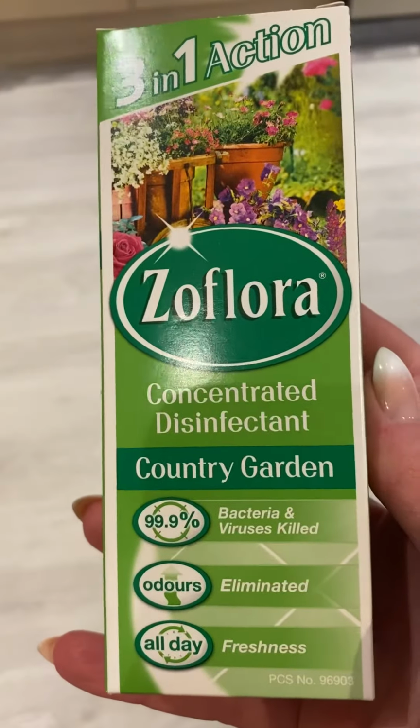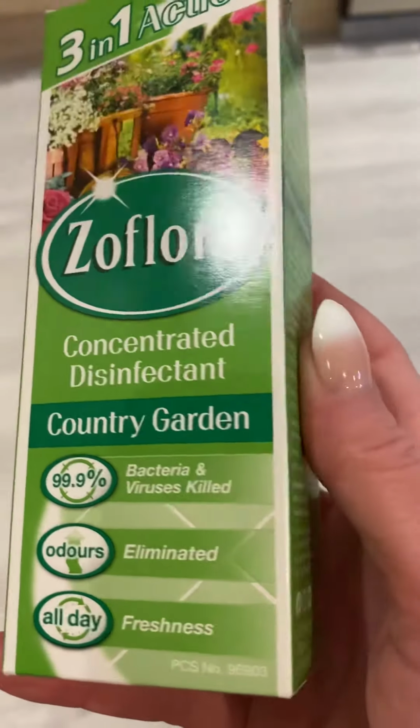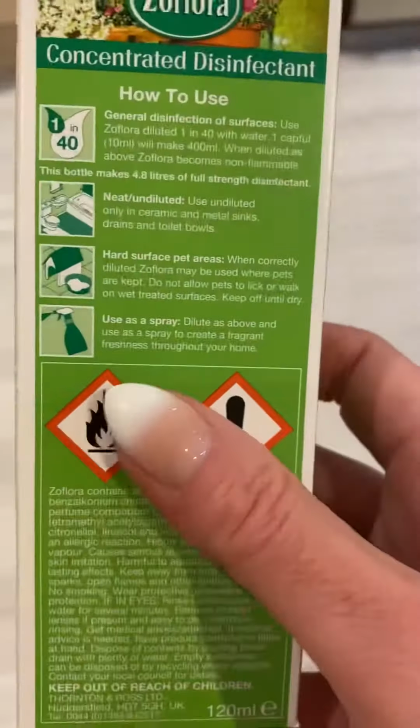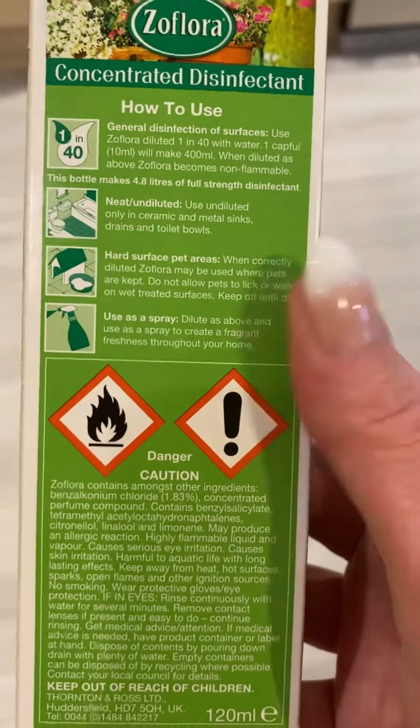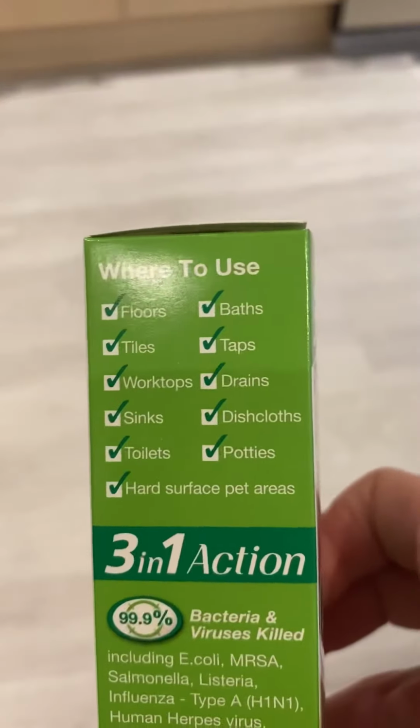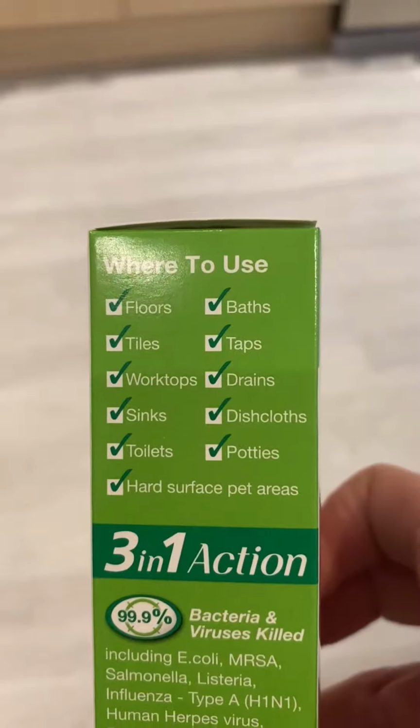This is another old favourite that I use. This has been around for years, and I've probably been using it here in the UK for about 20 years now. So it has been around a long, long time. When I first was introduced to it, I was introduced to it by a friend that I used to live by who was American. And it was really difficult to get hold of in this country, but it's really popular now. It's called Florets. It comes in many different fragrances.